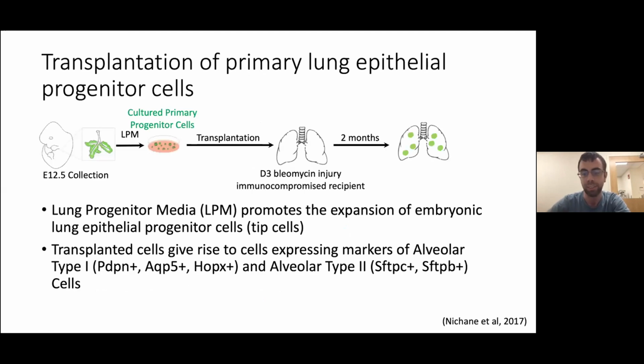As an example of this, there's a 2017 paper where the authors developed a lung progenitor media, or LPM, which could be used to culture embryonic lung progenitor cells known as TIP cells. And in this media, these epithelial cells maintained their progenitor state, and they could then be transplanted into injured, immunocompromised mouse lungs, where after 2 months, they saw these cells giving rise to cells expressing alveolar type 1 and type 2 cell markers. So this is really promising, but again, it's dependent on collection of embryonic tissue, which limits translation into clinical therapy. So this is where my project came in.